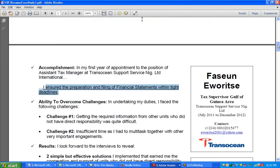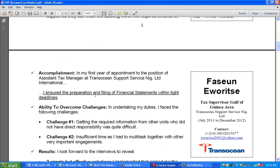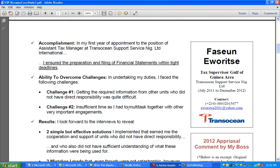So all of that is still a way to explain this promise, this statement that we said, remarkable ability to provide financial and statutory reporting. All of these details are a way to explain that she has this skill. She went further to say, ability to overcome challenges. In undertaking my duties, I faced the following challenges. Challenge number 1, getting the required information from other units who did not have direct responsibility was quite difficult. So that's the first challenge. Insufficient time as I had to multitask together with other very important engagements.